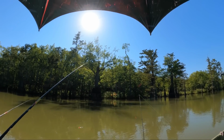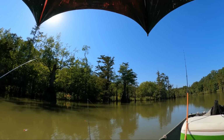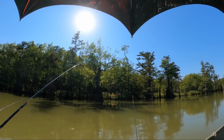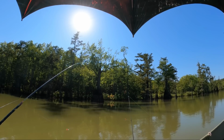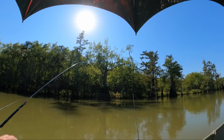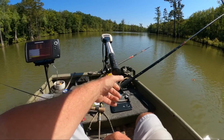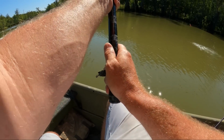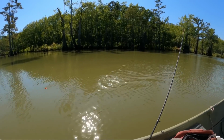Well, the fish wasn't hammering it like I wanted them to, so I decided to come out here and do a little trolling and fight the gar anyhow. I mean, I'm fighting the gar in there. I might as well come out here and fight the gar too. See if there's a couple crappie out here and we'll see what we can do. Oh, there he goes. Oh man, I got me a decent one if I can get him in the net. Oh, I missed him.